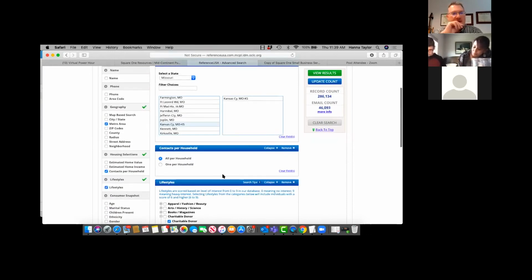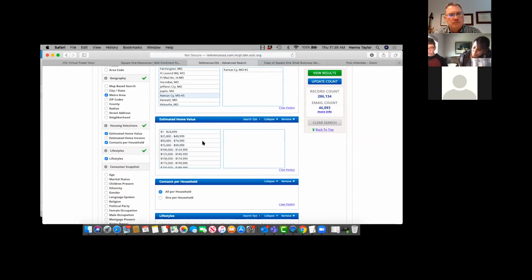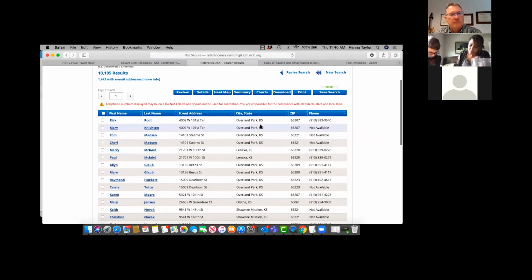Maybe I don't want to look at the entire metro. Maybe I can look at their estimated home value. That's going to let me know, okay, I want people who are like the elite of Kansas City. Let me update that real quick. There we go. This is a more reasonable number of people to look at. I can view those results, and all of a sudden I've got a list of people. Surprise, surprise. Look at all these people in Overland Park and Johnson County with the big houses.